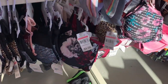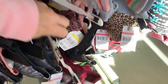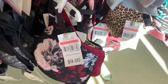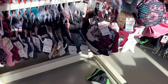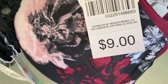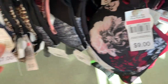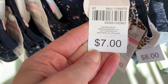I would like to have some of these items scanned for you guys, because these aren't marked. I think we'll start with this. 50% off. You guys hear that? 50% off. Thanks, Margie. 50% off, you guys. So $4.50 for a two pack of bras. $4.50 for two bras. We have other two packs over here that are just $7. So that will be $3.50.